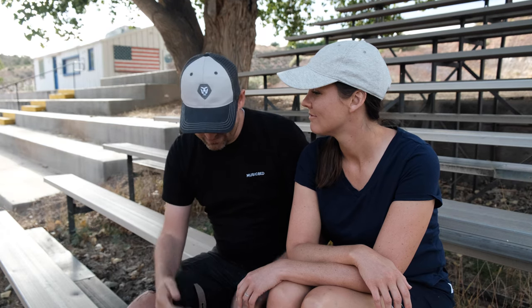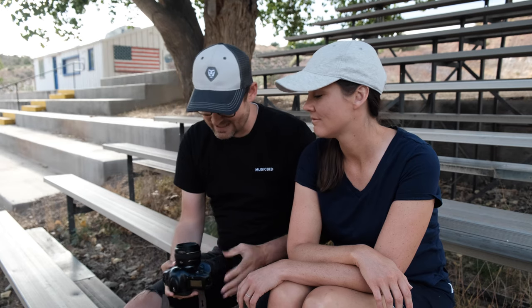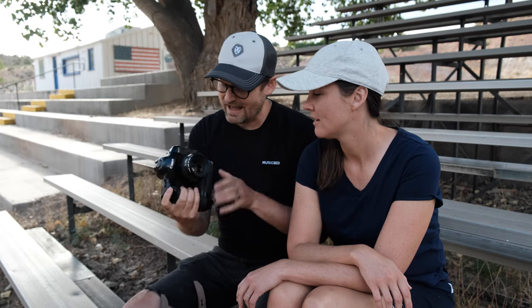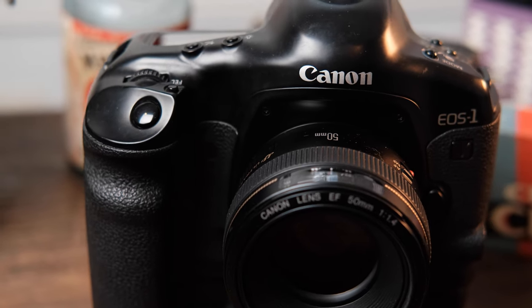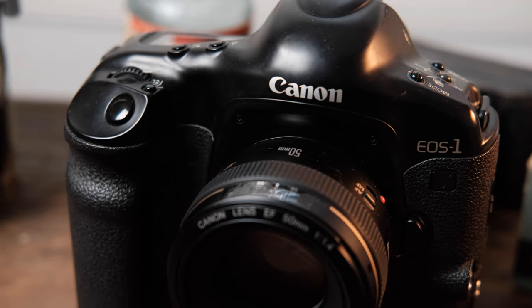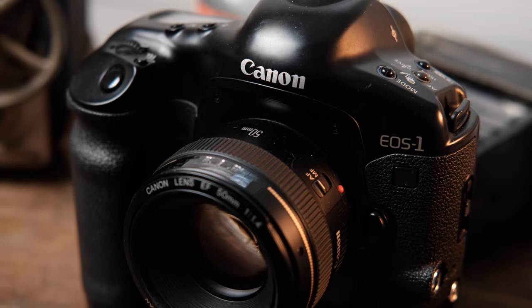I had this brilliant idea that I ran by KEH, and they luckily liked the idea. I decided we would go with Canon's last film camera versus Canon's first digital camera. So, as far as last film camera, we have their last pro film model. This is the EOS 1. Amazing film camera. Very cool.